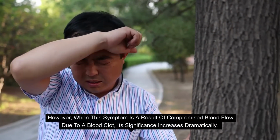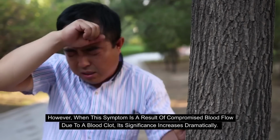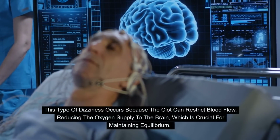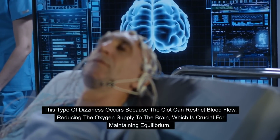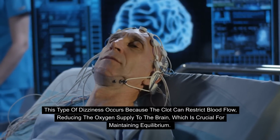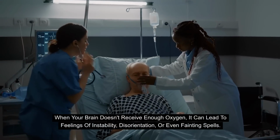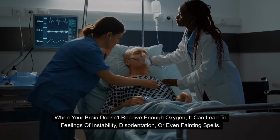However, when this symptom is a result of compromised blood flow due to a blood clot, its significance increases dramatically. This type of dizziness occurs because the clot can restrict blood flow, reducing the oxygen supply to the brain, which is crucial for maintaining equilibrium. When your brain doesn't receive enough oxygen, it can lead to feelings of instability, disorientation, or even fainting spells.